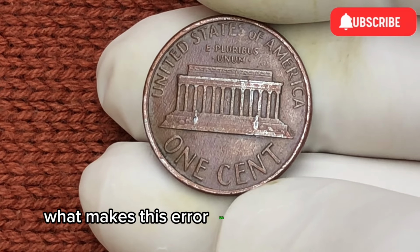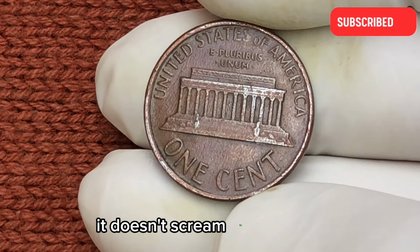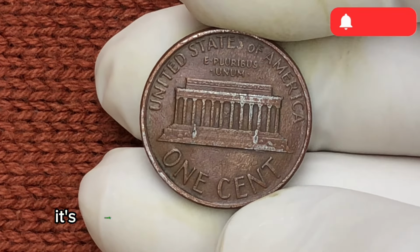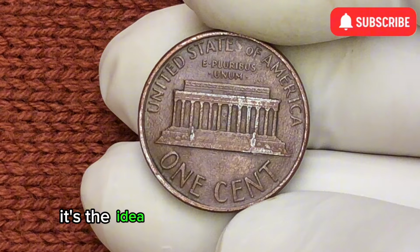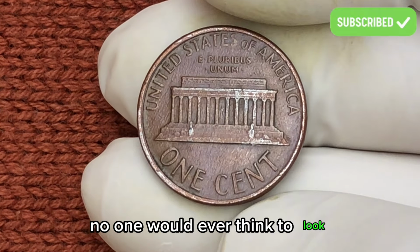What makes this error so compelling is how ordinary it appears. It doesn't scream for attention. It doesn't look broken. It's not missing anything. It's exactly what it's supposed to be, until you weigh it, and that's what fascinates collectors. It's the idea that something so valuable could be hiding in a place no one would ever think to look.